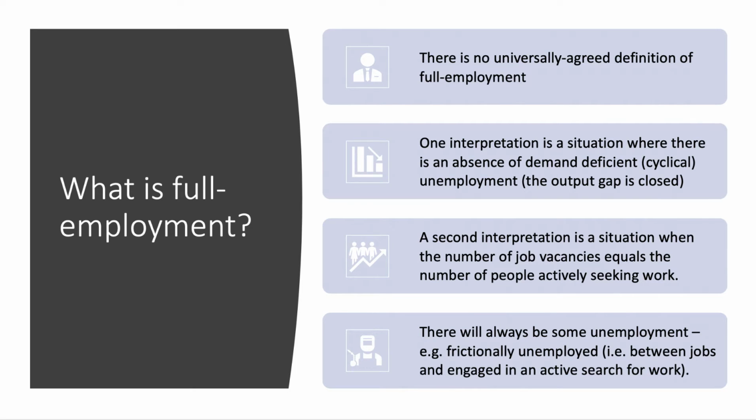However, there's no universally agreed definition of full employment. Some people think it's when the output gaps close, where you've effectively eliminated most of the cyclical unemployment. So there's no substantial lack of demand for goods and services. Other people think it's when the number of job vacancies equals the number of people actively seeking work. Keep in mind, of course, that full employment is not zero unemployment.